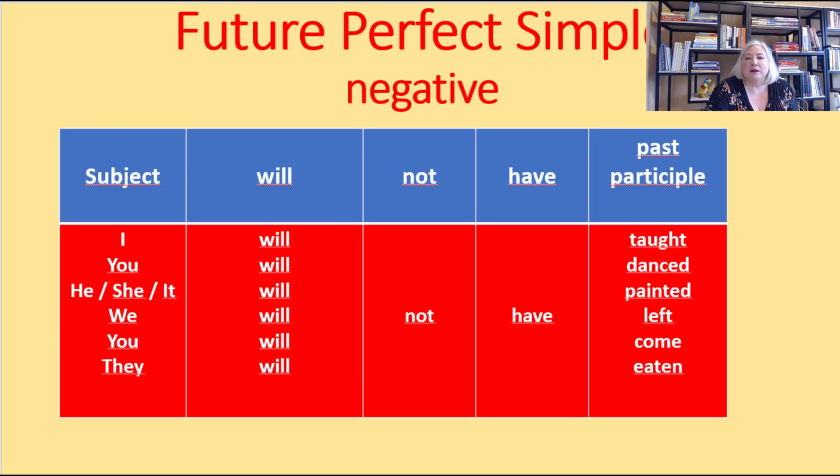Future perfect simple negative. Subject, will not have, and past participle. I will not have taught. You will not have danced. He, she, it will not have painted. We will not have left. You will not have come. They will not have eaten.